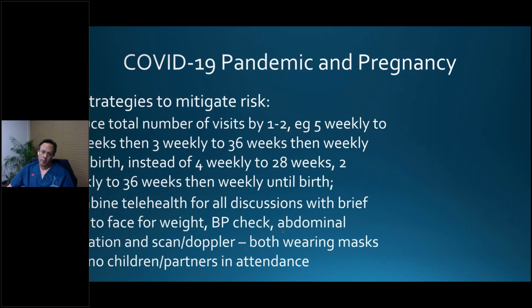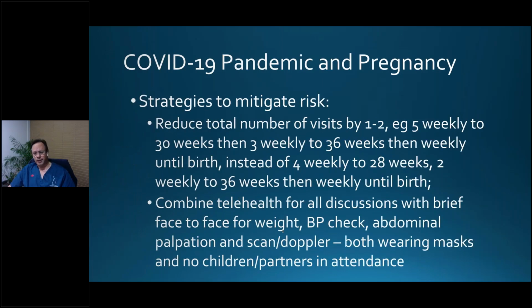And then again, this is probably something that you're already doing now routinely, but at the time these strategies were new. How can we respond to that but still give care to women? So the conventional approach to antenatal care was 4 weekly visits to 28 weeks, then 2 weekly to 36 weeks, then weekly till birth. And the suggestion was that we could easily reduce that total number of visits by 1, 2, or even 3. So we've got 5 weekly visits till 30 weeks, then 3 weekly to 36 weeks, then weekly till birth. We could do a combination of telehealth.